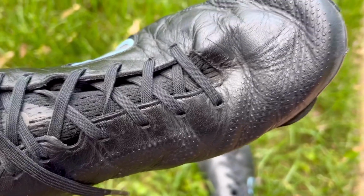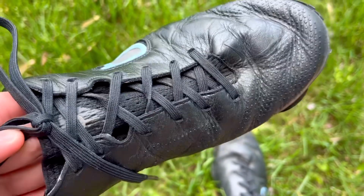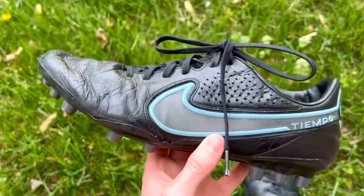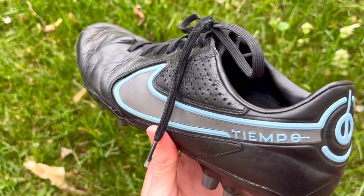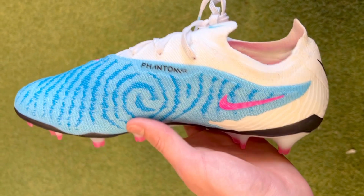So if you want a higher-end leather football boot that feels super comfortable on feet, but is also really lightweight, I think the Tiempos are a great way to go. As I mentioned before, you can find the top-end Tiempo Legend Elite for around $200 at this point in time, but if you're on a budget, you can get the Takedown Tiempo Legend 9 Pro, which will only run you about $130. The only key difference between the Legend Elite model and the Legend Pro is that the Pro is going to be made of a calfskin leather as opposed to the kangaroo leather, but other than that, they're still a great pair of boots.